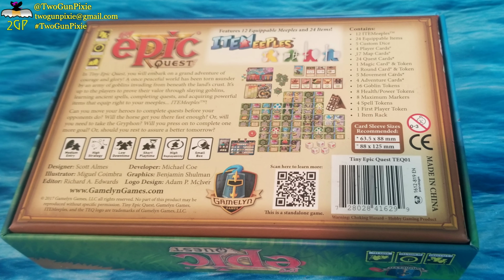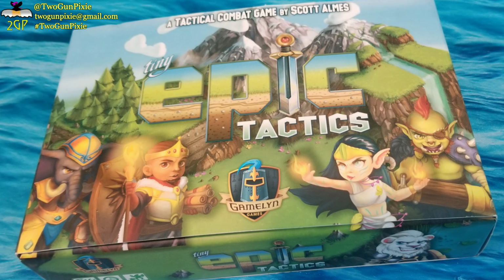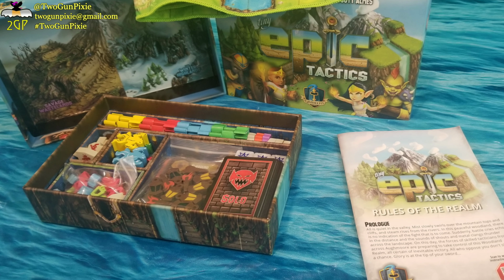Tiny Epic Tactics. This is, in a sense, kind of like a fantasy version of Tiny Epic Mechs, in the sense that it is a tactical combat game. This is an all versus all, generally speaking, although in this game you can play 2 teams of 2 as well. There's even a battle mode where you can rearrange and change the 3D setting. The 3D setting, that's right, this has a 3D setting for this board game.